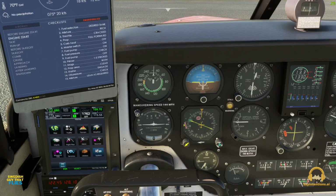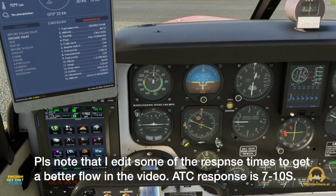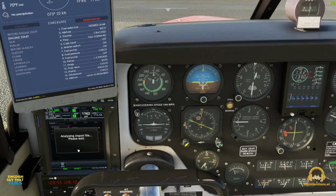Okay, so now we're gonna call into clearance. Gothenburg clearance, this is Piper 3 Charlie Hotel requesting VFR clearance for flight to Bromma Airport with information Zulu. Piper 823 Charlie Hotel, Landvetter clearance. I'll have your clearance in just a second.